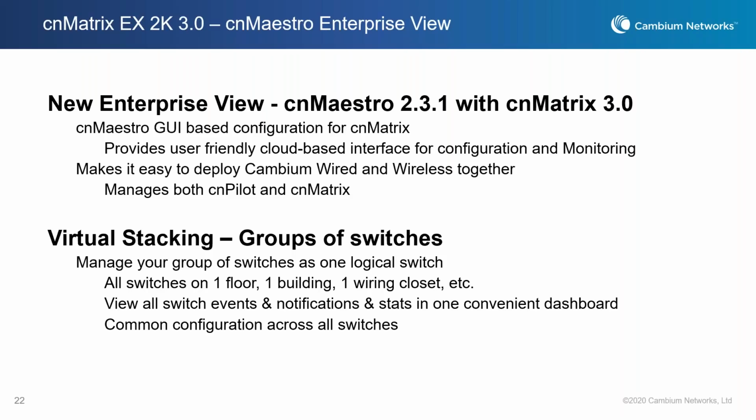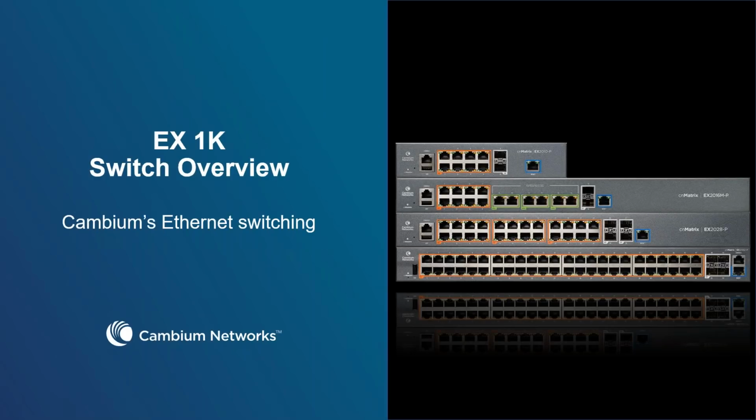If you create a PBA policy, it will automatically be created on every switch, not just one switch. So it really solves the management challenge of managing a large number of switches. Okay, I keep talking about this new family of switches within our enterprise family, our enterprise solution.